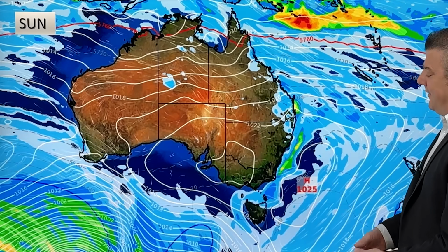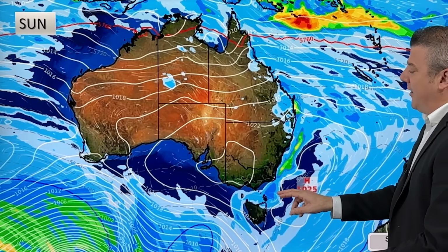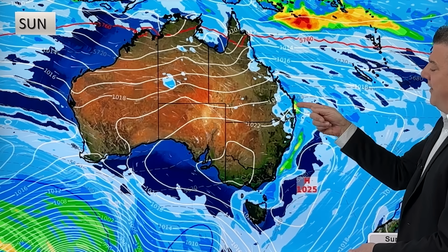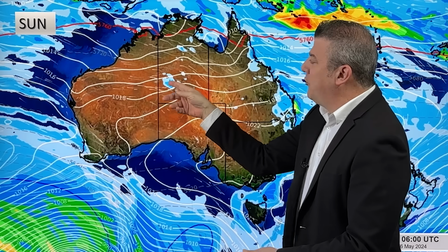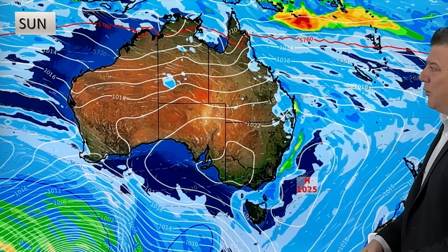As we go through to Sunday, the high drifts further away from Tassie. Still got a few showers stuck around you. And most of New South Wales is dry, most of you. Might just be a few showers up there towards the Queensland border. And around Brisbane and the Sunshine Coast, that's where we're seeing most of the wet weather on Sunday in Australia. And those showers carry on with the easterlies, one or two popping up through the Northern Territories. Otherwise quite dry, especially up there towards Darwin.